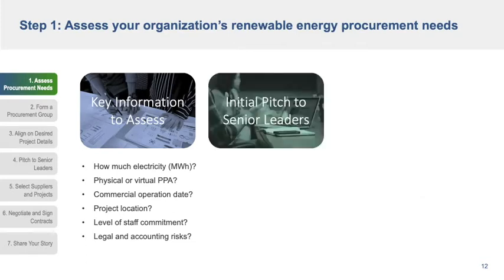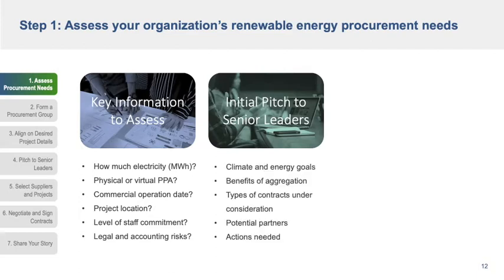Throughout the aggregation process, you might need to pitch the deal to senior leaders at least 3 times. At this stage, you can give an initial pitch to get early internal buy-in by explaining how aggregation can help achieve your organization's climate goals, what some benefits are, and so on. I have shared the pitch deck template with you all yesterday. It is an easily modifiable template to communicate the idea of renewable aggregation within your organization.